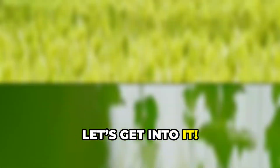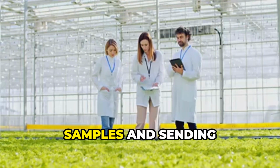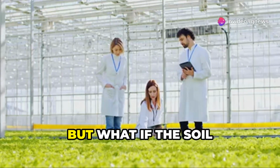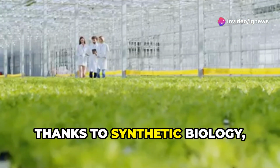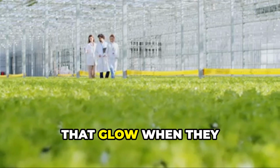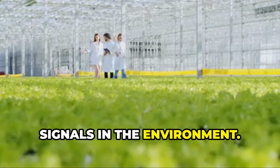Let's get into it. Until now, testing soil health meant collecting samples and sending them to a lab. It's slow, expensive, and limited. But what if the soil could talk back? Thanks to synthetic biology, it can. Researchers have genetically engineered bacteria that glow when they detect specific signals in the environment.